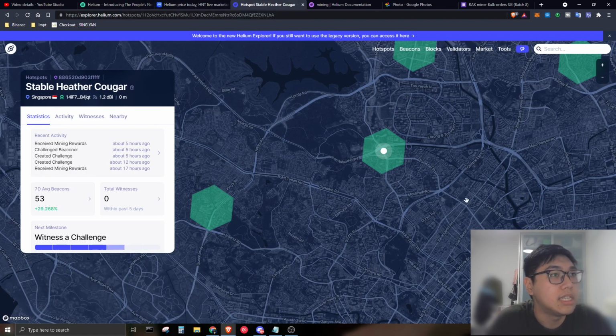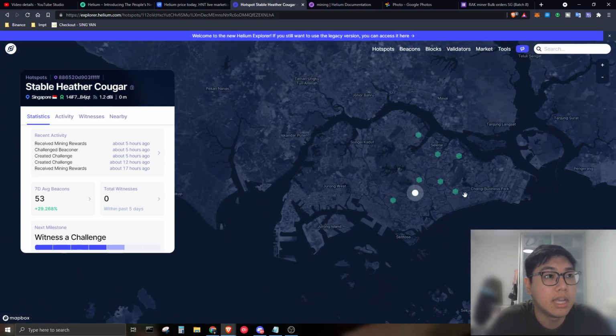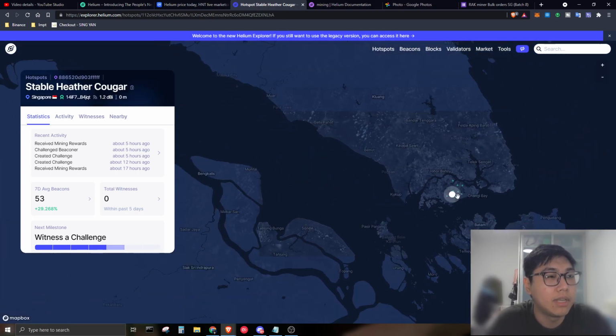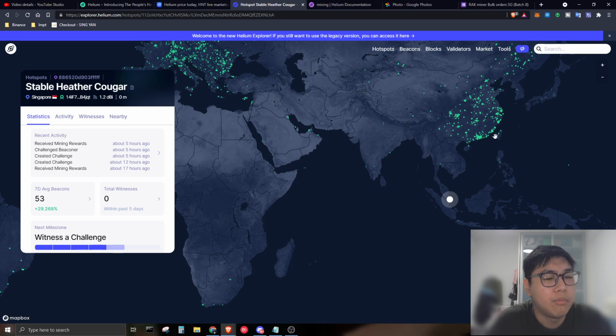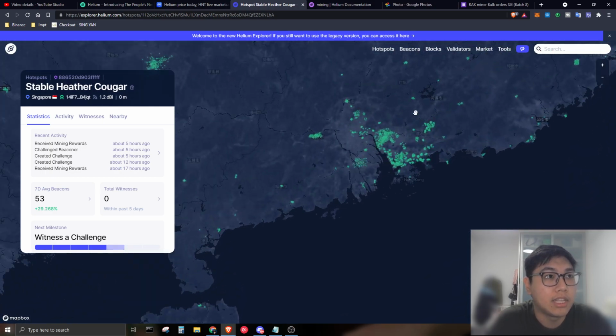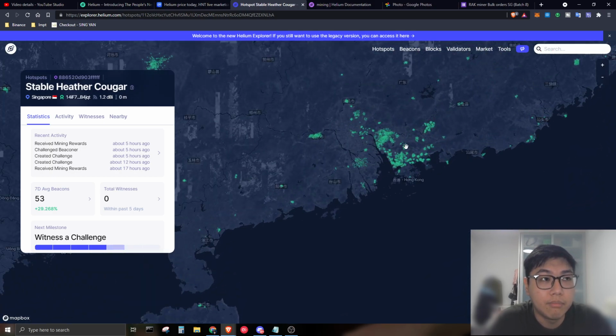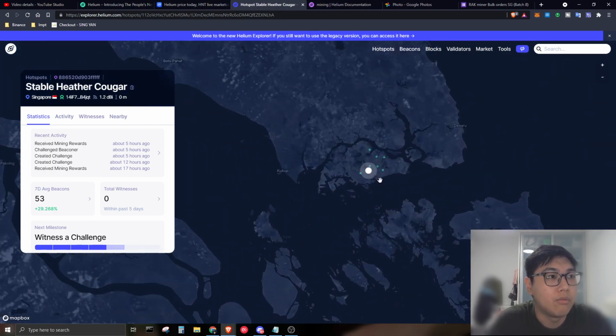Over here you can see this is the map of the helium miners, and this is just based on Singapore. You can see that in Singapore there are very few hexagons, so there are not many miners being placed. In other countries like the US, and others where there are more people, and China, you can see there are a lot of helium miners. We are going to talk about the rewards and so on.